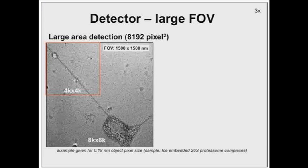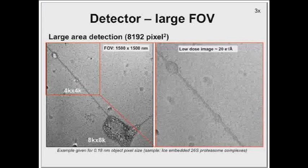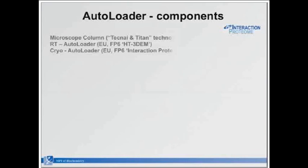That would be equivalent to a 4K image. And that's how it looks in a high dose, high defocus. That's the normal image you get when you are looking at single particles. You don't see the particles, but you need a high dose to get the particles out of it and to align them. The autoloader has several components.